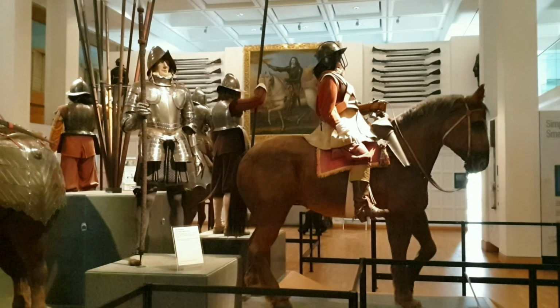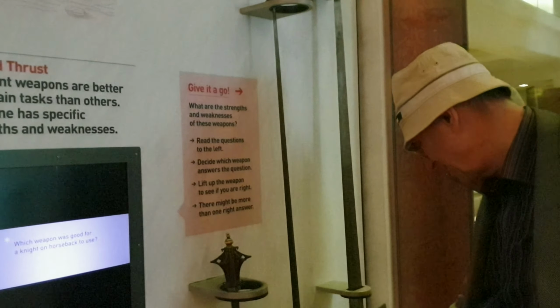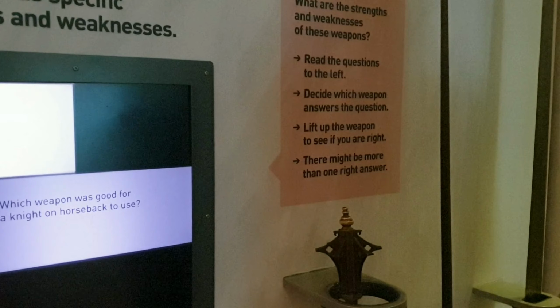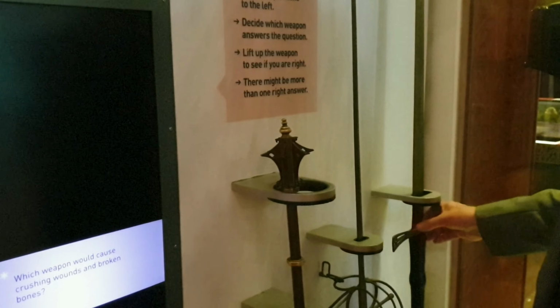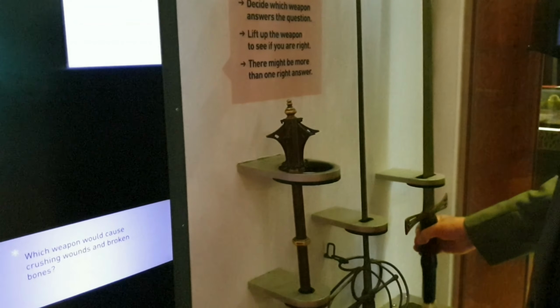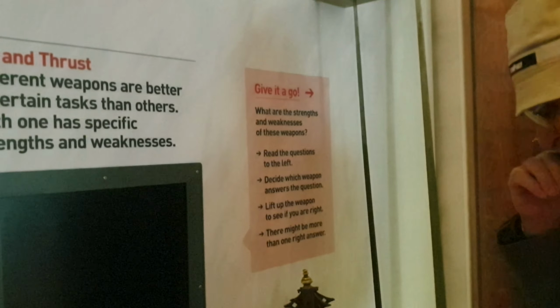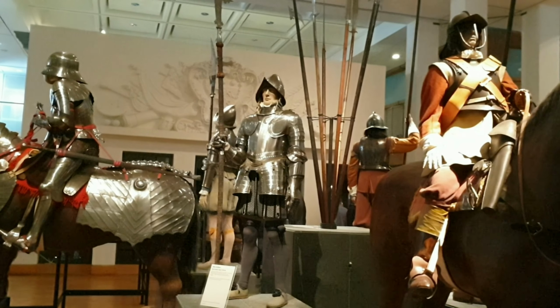You can try it, Michael. He says there, give it a go. What are the strengths and weaknesses of these weapons? The first one has a sensor. You can lift it, and it's heavy. Which weapon could cause crushing wounds and broken bones? Yeah, lift it, because it's a quiz. Good answer. And this one is a cut and thrust cavalry sword. It's fantastic.